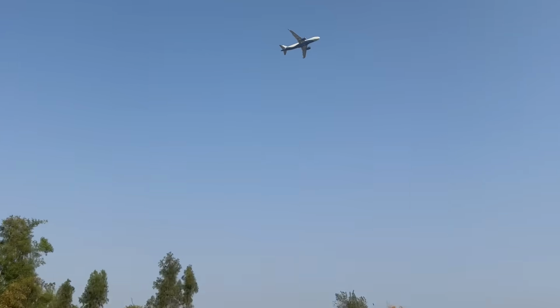I think I'm going to miss my plane right now. There it's going, an Airbus A320.